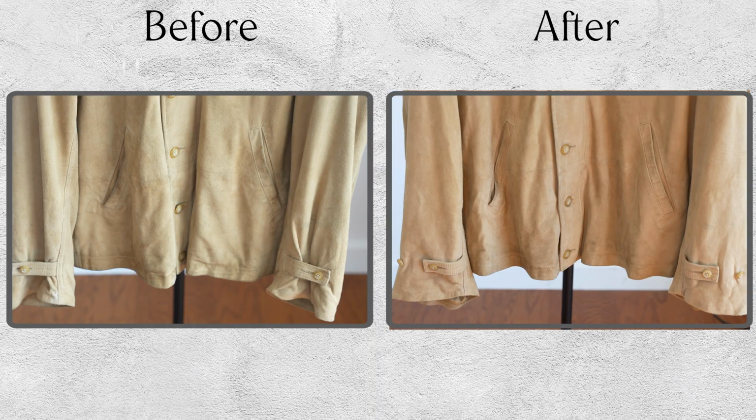So I hope this has been helpful for you if you are looking to buy some pre-owned suede to see where restoration is possible and where you might need to manage expectations.